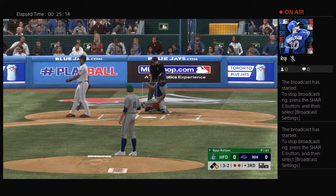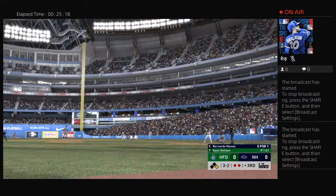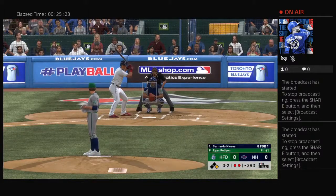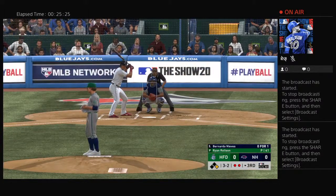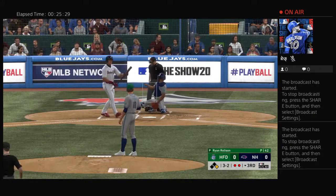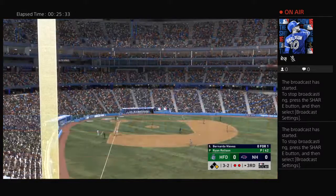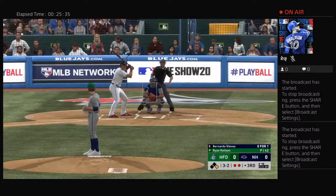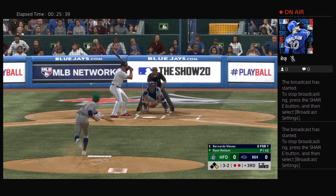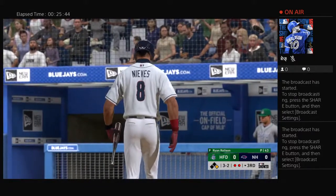Yanked hard, but foul to the right. Good spot for an RBI. Put the ball in play with the runner in motion. He could score all the way from first. And he fouls this one off. He spoils another one, and will do it again.